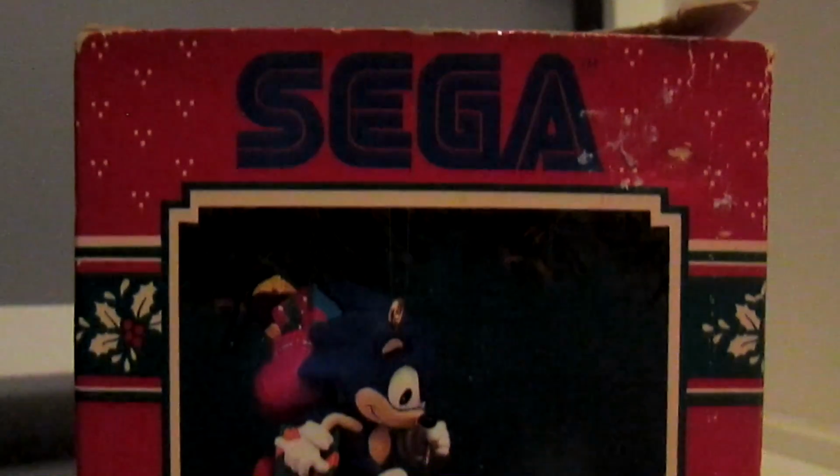Okay, so right off the bat, I think it's really cool this came with the original box. A lot of people keep the boxes for ornaments because not only does it keep them safe, but sometimes ornaments go on to be very valuable in the future. Sonic here is no exception.